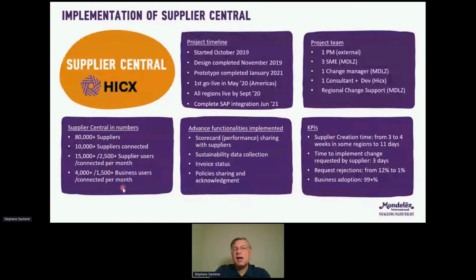On our business side, we have more than 4,000 users, and more than 1,500 connected a month. That could be to validate, to request a new supplier, validate a supplier, or just look at their data, look at the payment terms for a supplier or things like that. So very, very encouraging in that area. That number will probably stay more or less as is, but again, the number of suppliers will continue to grow.